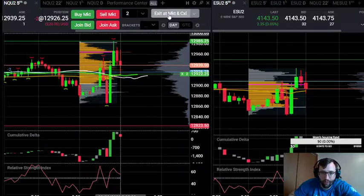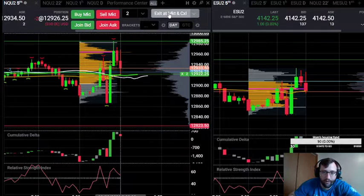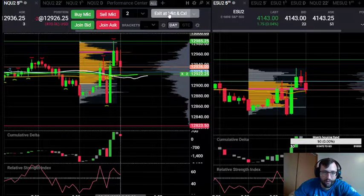ES sitting right at VWAP again. Point of control just moved down to just above VWAP on the ES. Let's see if we can get the flush at VWAP here.